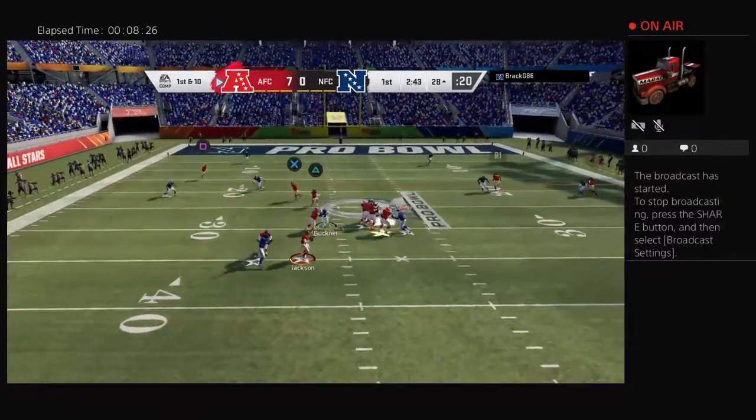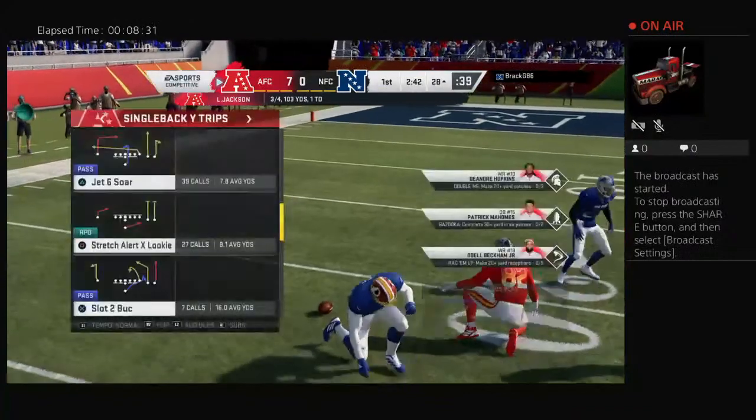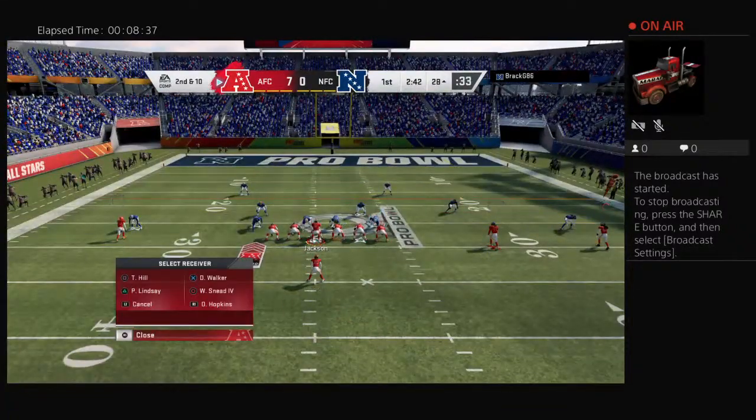On 1st and 10, it's Jackson. And this will be incomplete. Physical play on the football there, and it's 2nd down. So now they'll come up on 2nd and 10, once again from the 28.